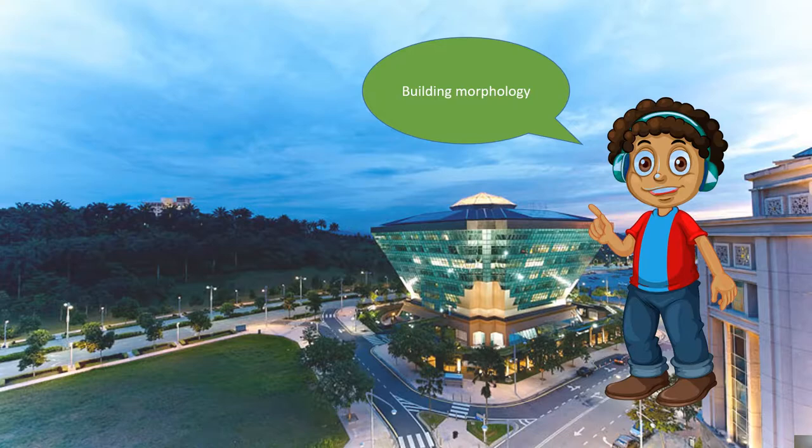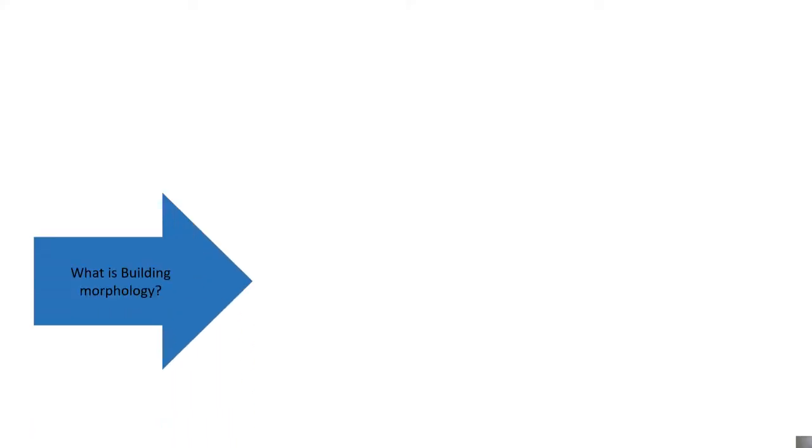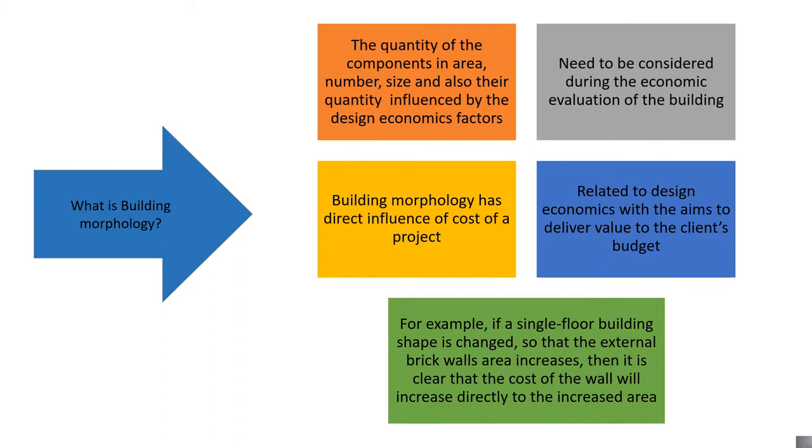Next, building morphology. What is building morphology? The quantity of the components in the area, number, size, and also their quantity are influenced by design economic factors. Building morphology has direct influence on cost per project and needs to be considered during the economic evaluation of the building, related to design economics with the aim to deliver value to the client's budget. For example, if a single floor building shape is changed so that the external brick wall area increases, then it is clear that the cost of the wall will increase directly.